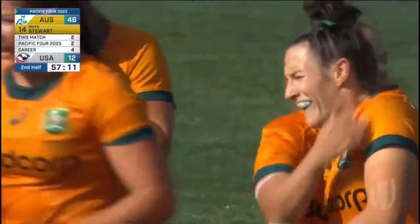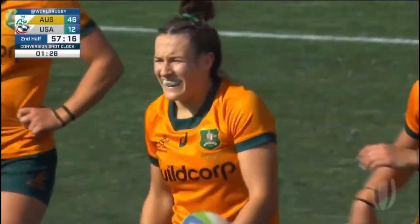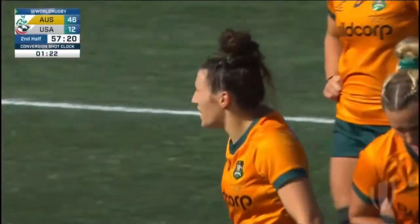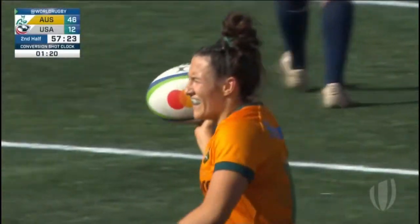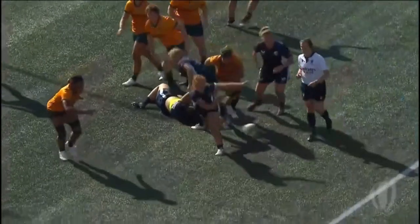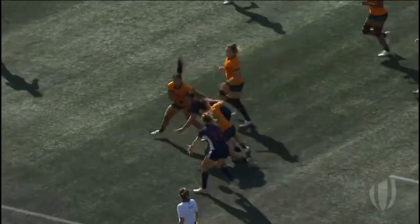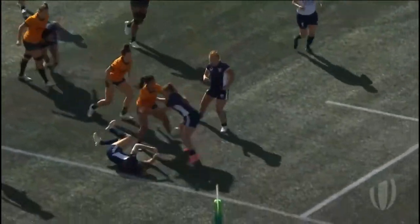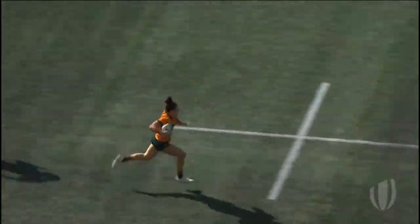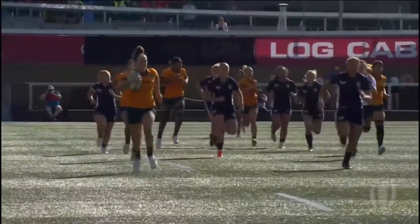She's catching her breath after a 70-meter run down the field in this heat. The benefactor of a messy ball for the USA finds herself picking it up with no defenders in front of her. USA trying to get the game going for themselves. The little offload attempt, but it just goes to ground, and then it's just messy. And Maya Stewart has herself a 70-meter sprint down the field.